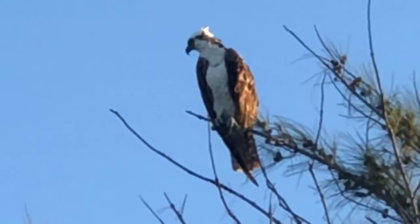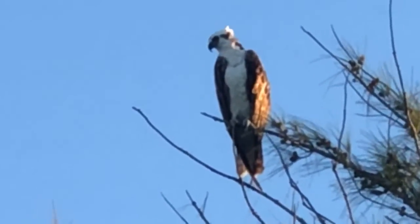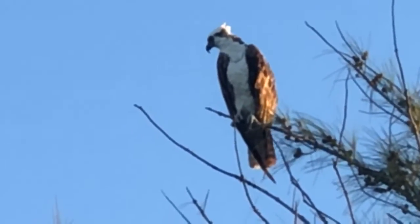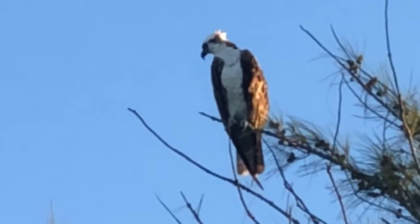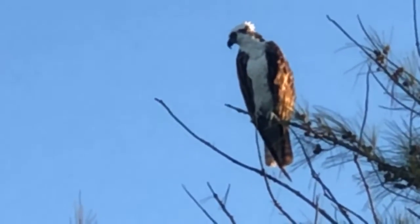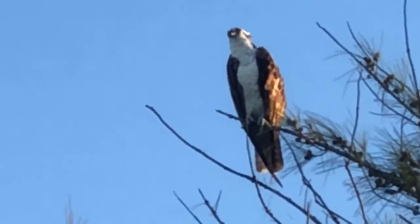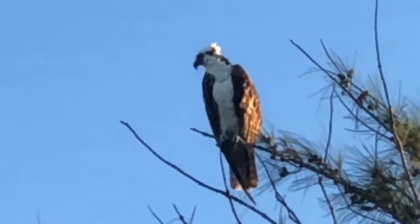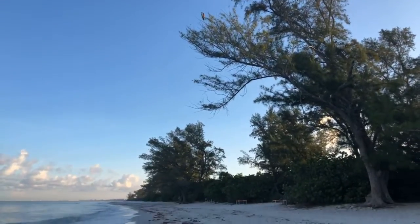That's an excellent look at one of our ospreys. Just patiently sitting up there in the tree waiting for something to swim by to go dive and grab it. They're amazing the way they grab a fish with those talons. Pull it right up out of the water. Beautiful, beautiful, beautiful. That is one of the best views of an osprey we've gotten in weeks.